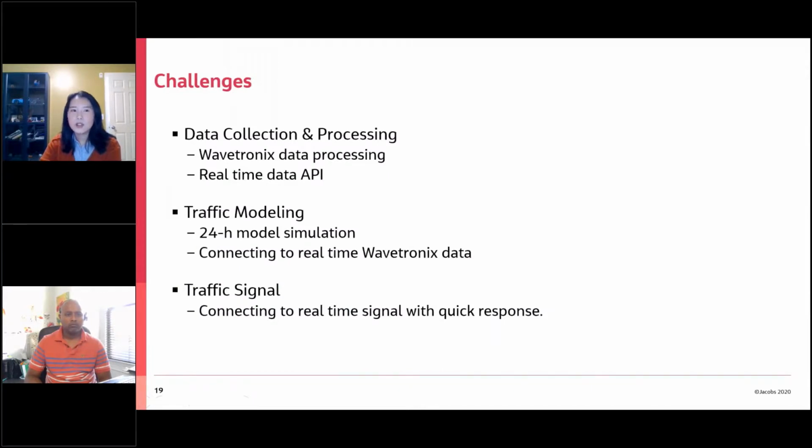There are many challenges we faced during this program, and we will face new ones. One of the biggest is how we can connect to the real-time data, including both the signal and the volume. What kind of pre-processing do we need to do when we connect the real-time data? We also need to develop COM and a real-time API to connect to the Delaware database.